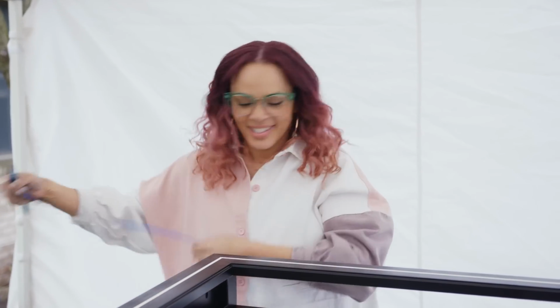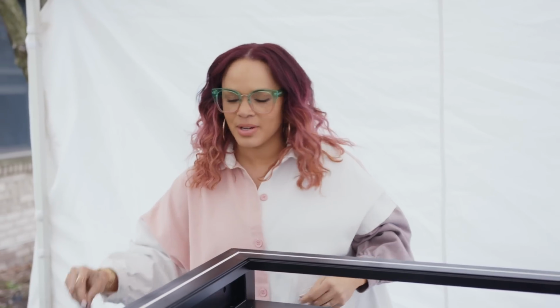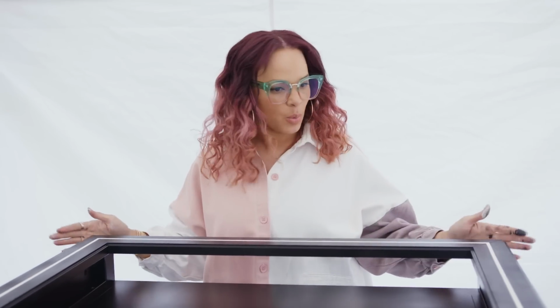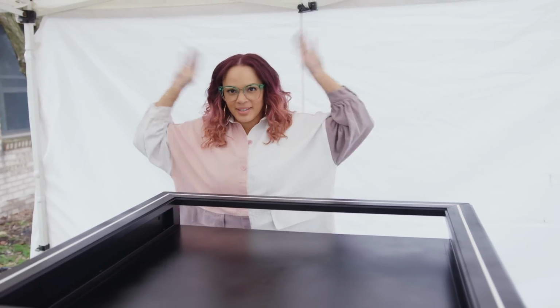Done. This is the pinstripe. The pinstripe brings such a classy look to the top, which I love. Black and white, classic, ties in with our wallpaper. It's exactly how I envisioned it. I'll do a couple little touch-up spots with the white, but this is it. This is it. I really want to put this in so we can just get a vibe.